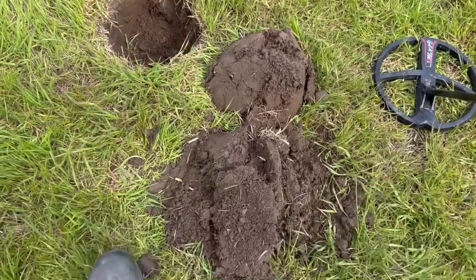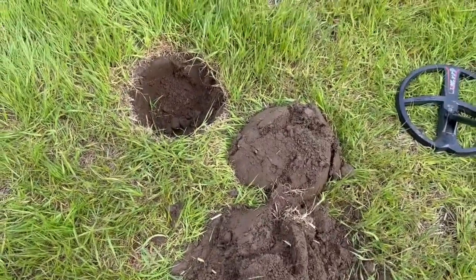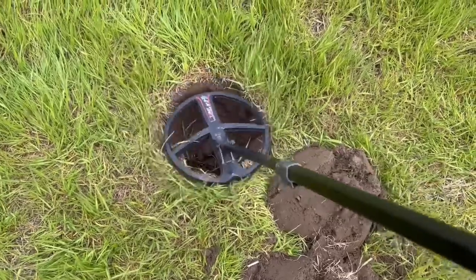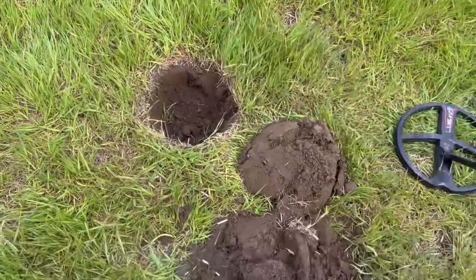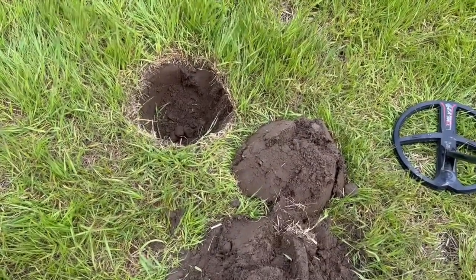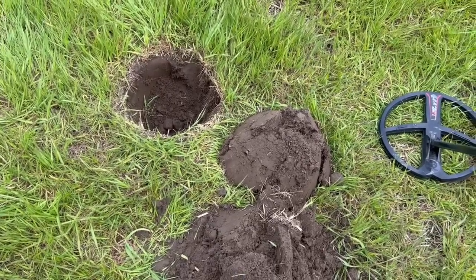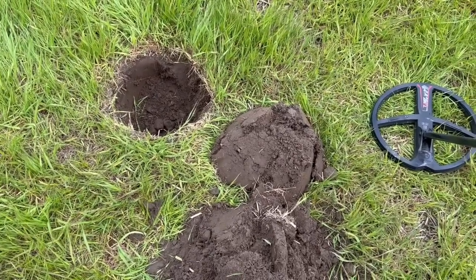We're down a hefty amount. I would say we're down about 8 to 9 inches. And unless I can find it with a probe, I'm going to have to enlarge the hole because this is a deep one. We're getting into deep tin can territory, I would say, but let's see what happens.